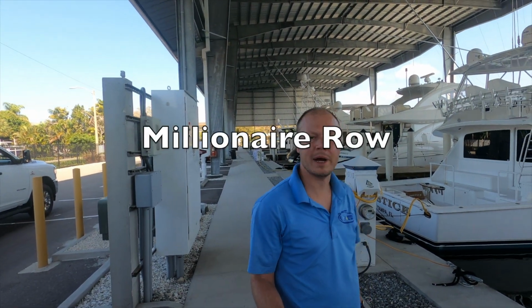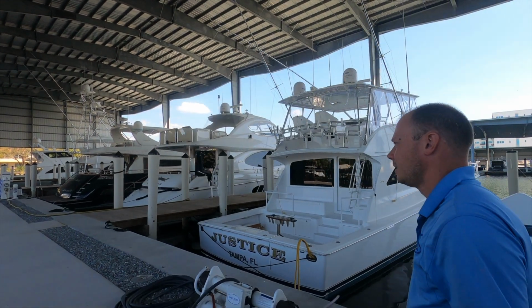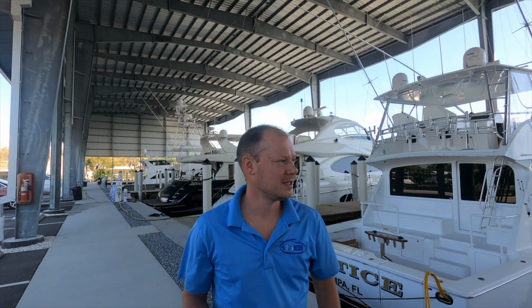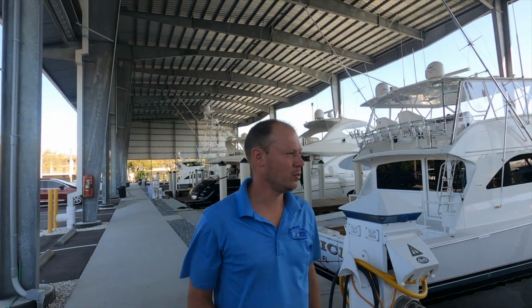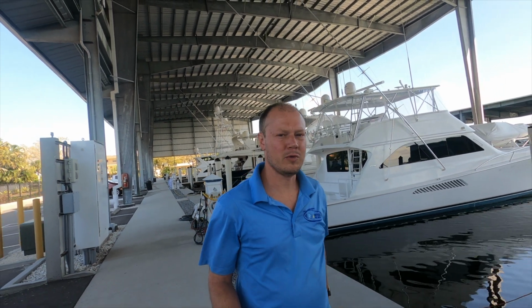Morning. We are here at Maximo Marina at Millionaire Row, as they call it. And we've got some beautiful boats here. But today we're working on an old wooden one. The customers tried to remove all of the fuel. The boat almost sank on them.